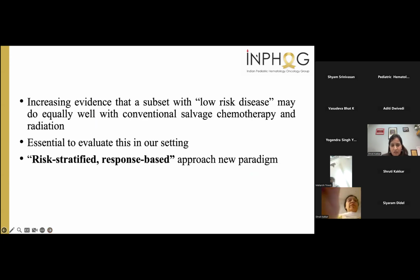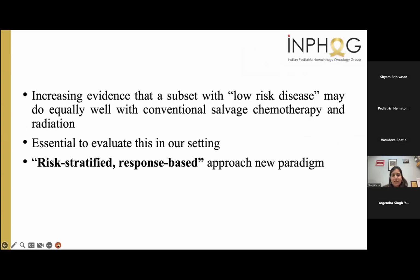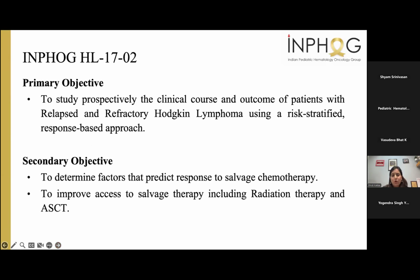Next slide, Shruti. So it was really based on this premise that there is a cohort of patients with low risk disease which may do equally well with conventional salvage chemotherapy and radiation. And we felt that it was very important to evaluate this in our setting, especially because of limited access to autologous stem cell transplant. So this study was designed with a risk stratified response based approach with the primary objective to prospectively evaluate the clinical course and outcome of patients treated using a risk stratified response based algorithm to determine factors that predict response to salvage chemotherapy. And as a byproduct, we also wanted to improve access to modalities such as radiation and autologous transplant by guiding the patients to other centers if they did not have this facility. Next slide.